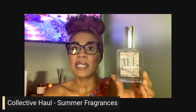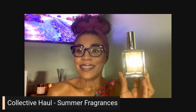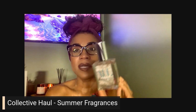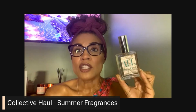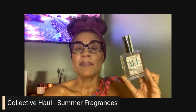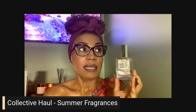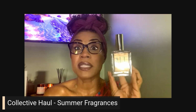The third Alt fragrance I repurchased is Driftwood number 16. And this fragrance is inspired by the Jo Malone Wood Sage and Sea Salt. This is 2 ounces, I don't remember how much, but this is 2 ounces. But I really like this. And again, I like that these are a cheaper price point. So when I want something that I think is similar, but just smells really good on me and to me, I like using these for day to day. I save my good stuff for special occasions, dates, events. I'm just saying. So this is the third Alt fragrance I was happy to repurchase because I really enjoyed it and I used it all up.